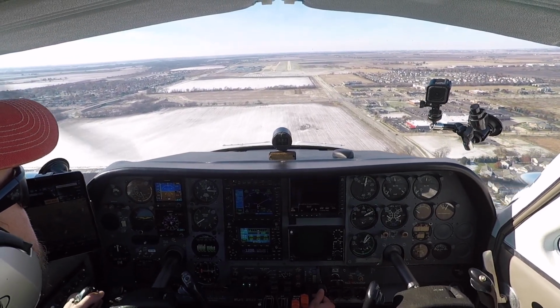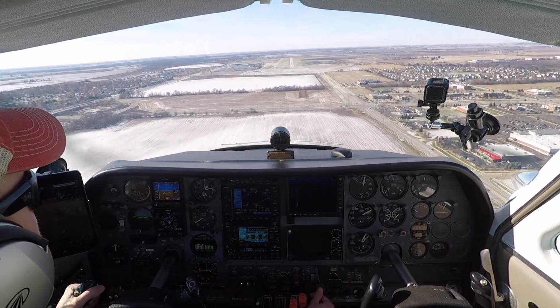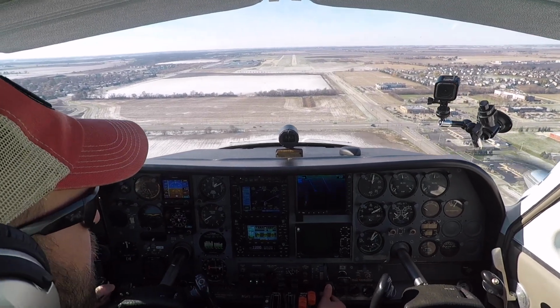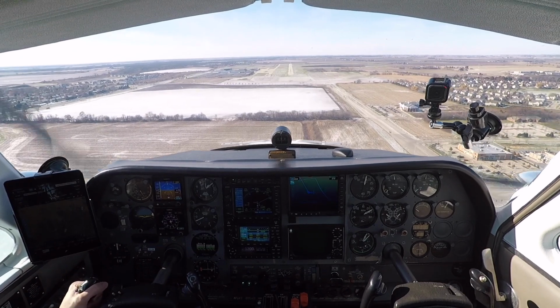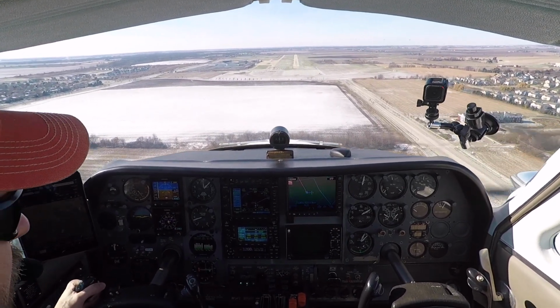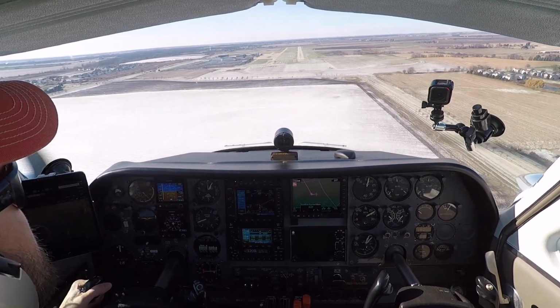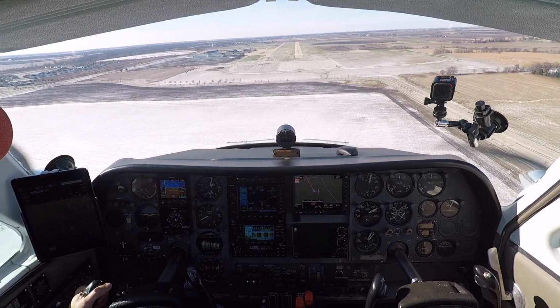And we're holding about 130, just fine out this far out. Got to slow up to 120 here on short final, which the rest of these flaps are going to help. And the gear down. Tell yourself that once. 2 red and 2 white lights. And now we're at 120.